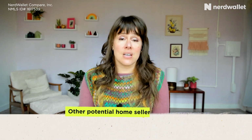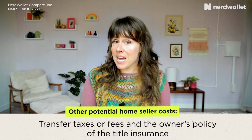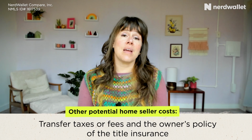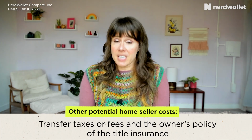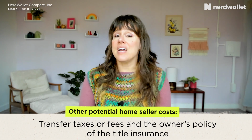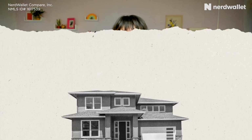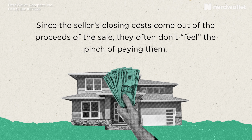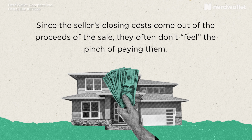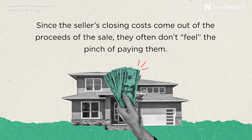In some places, it's customary that the seller pays the transfer taxes and fees, and also that they pay for the part of the title insurance called the owner's policy. Again, depends on where you live, and really paying all those real estate agent commissions is going to be the biggest part of it. The only kind of good news of paying closing costs as a seller is that usually that money just comes directly out of whatever profit you were making from selling the home. So you don't necessarily feel the pinch from those closing costs because it's just money that never hits your bank account.